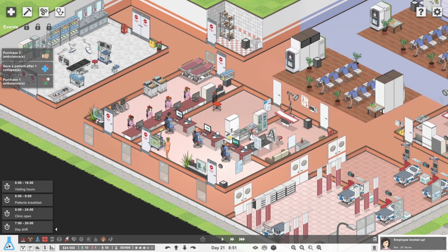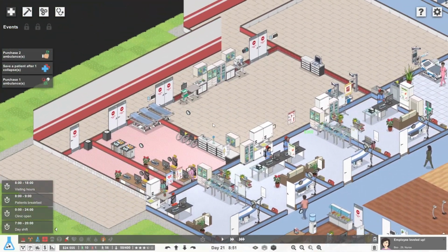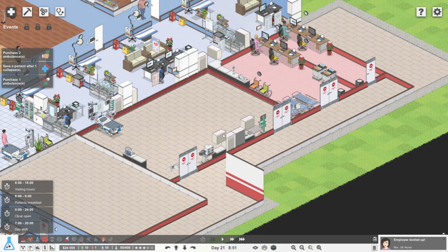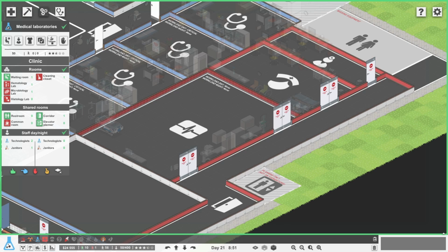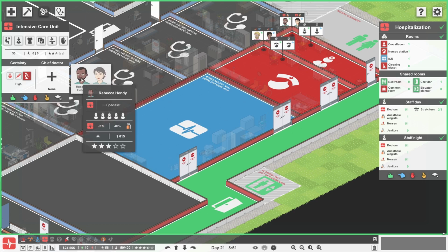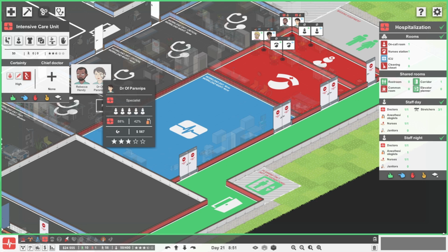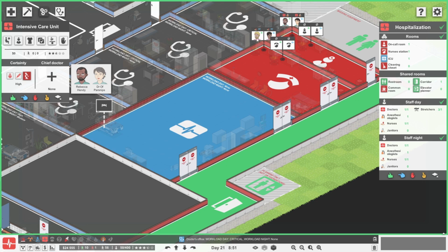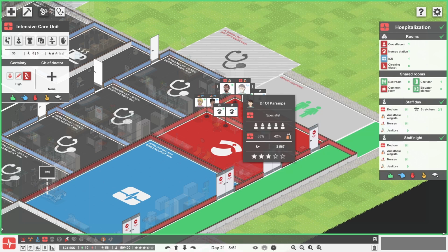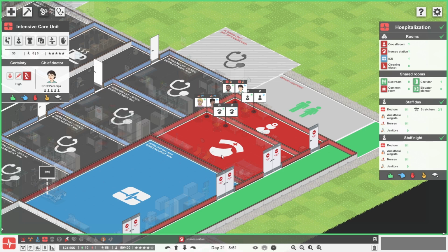Never mind. Actually, hang on. That's just reminded me of something. Over here, in the building site, which is also intensive care, we could do with employing a sort of department boss. A few people have pointed that out in the comments. They said, hang on, you haven't got a boss set up for your intensive care unit. So we should have a chief doctor. Okay, so it's either Rebecca Hendy or Doctor of Parsnips. Now, I think a few people did say Doctor of Parsnips is really good because, hang on, can we find them over there? They've got a management skill or something. Fast learn. There, what's that? Comforting. Oh, good boss. There you go. Improve satisfaction of supervised colleagues every morning. Okay. Although they do work on the night shift, so I'm not quite sure how that works.